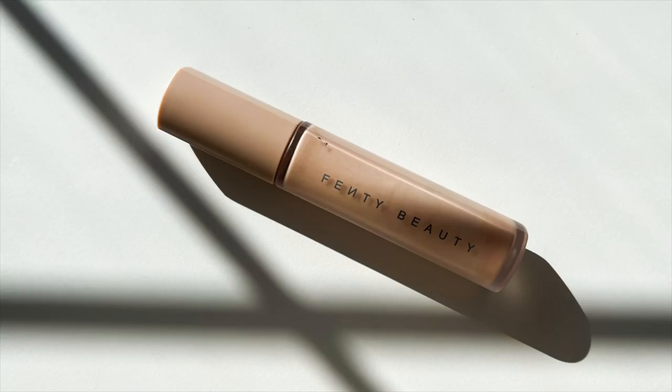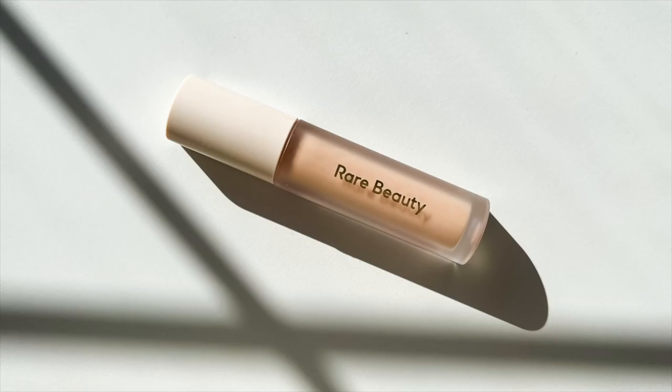For eye primer, I wanted to quickly mention my two favorites. Still the Fenty Beauty one, and I do really love the Rare Beauty one. It took me a while to really fall in love with this one. I think when I first started using it, I used too much, but I really love how this one has like a corrective property, so it really gives you a blank canvas. It corrects like my little veins I have on there or any discoloration, and just offers a brightening canvas for my eyeshadow looks.